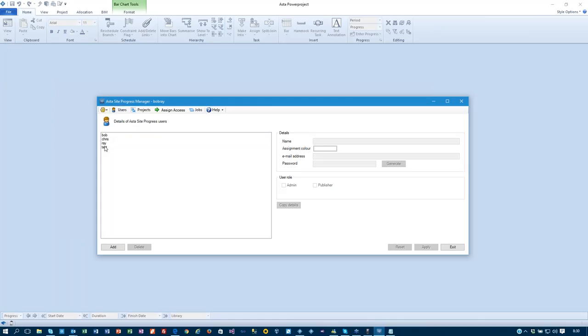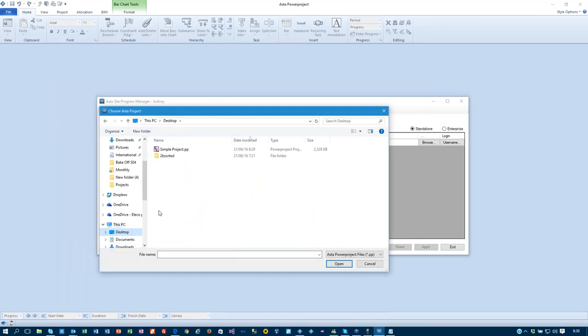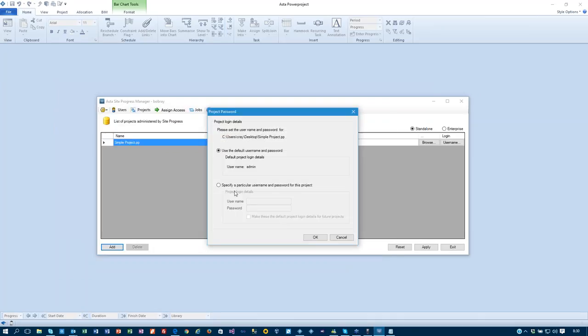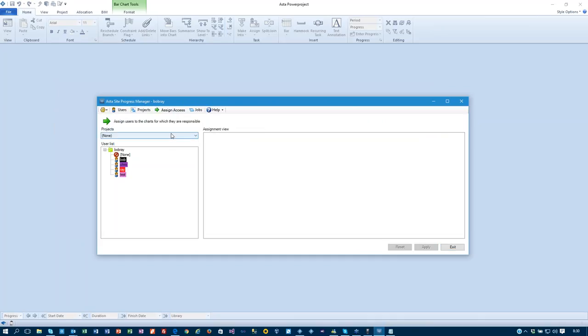And inside here, you can set up the users. So although you have purchased and you get a username to log into this, from here on, you can type in as many users as you want in here. I can choose my projects, so I can add a project in. So if I just go to my desktop, there's my simple project. I can choose the default login details of that project and apply that. And then I can go to assign access, and I can choose my project. And in here, it opens up. And I have a program. I don't have any further structure in there. And I can assign Bob to that and apply that, so he's working on all of that.